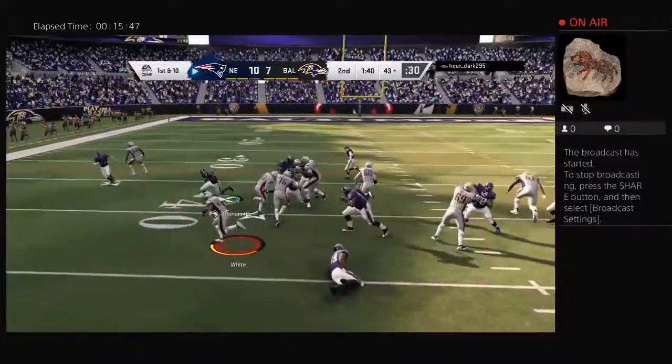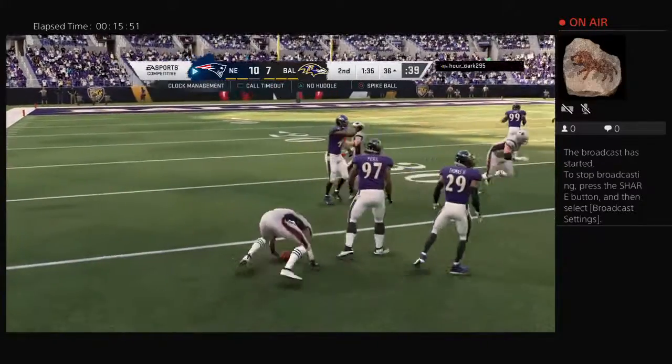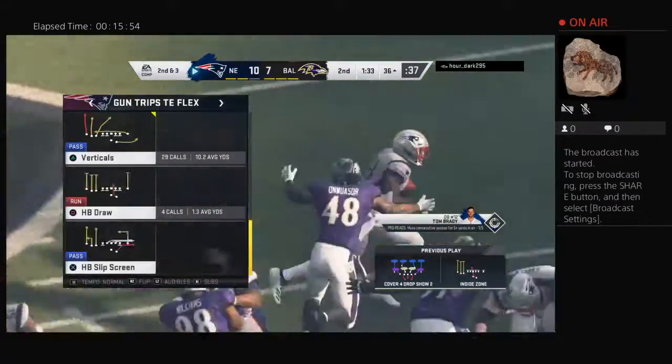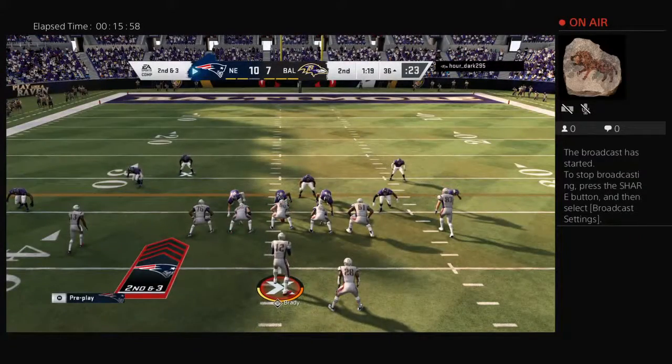First down, here's White. Flashed the stick skills, but didn't get a ton from it. Stopped short of the 35. A solid run on first down. Gain of 7 leaves him with a 2nd and 3.